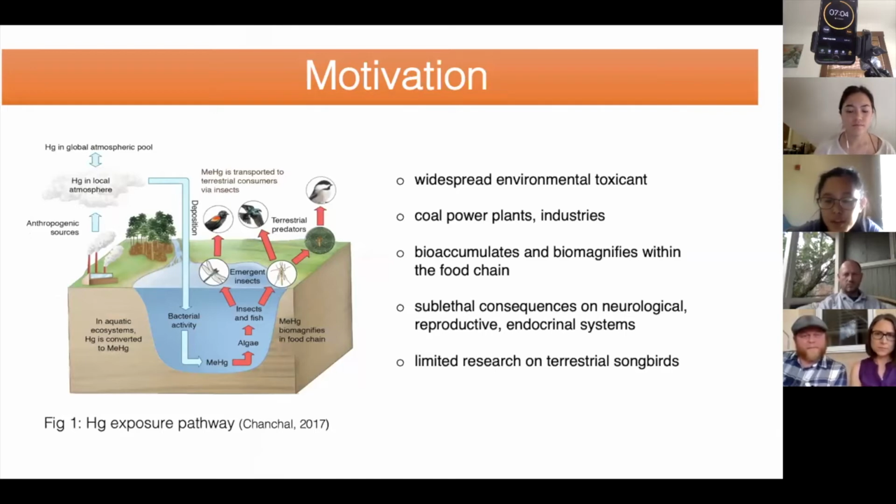The impacts of mercury as a neurotoxin on humans is relatively well known, but researchers have also found that sublethal levels of mercury in birds could impact their neurological and reproductive functioning, which could reduce their fitness and potentially threaten their population.